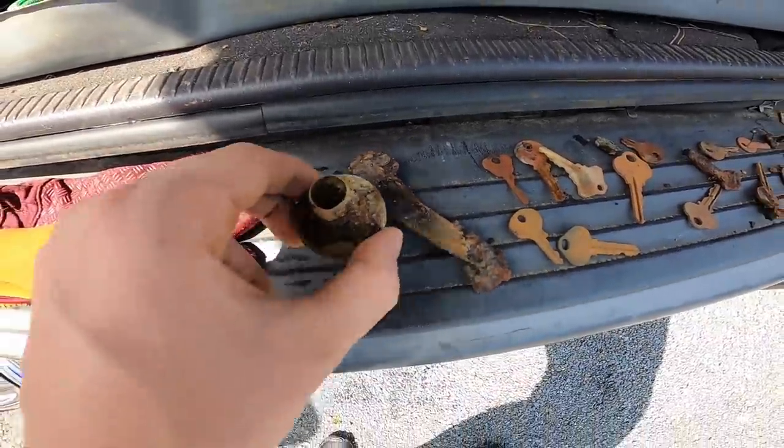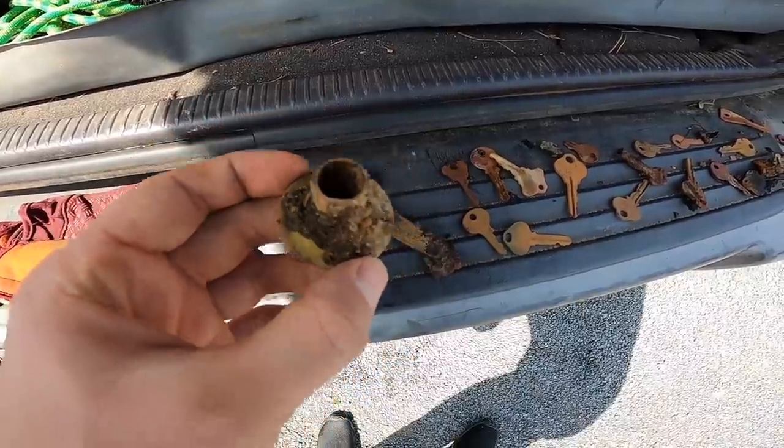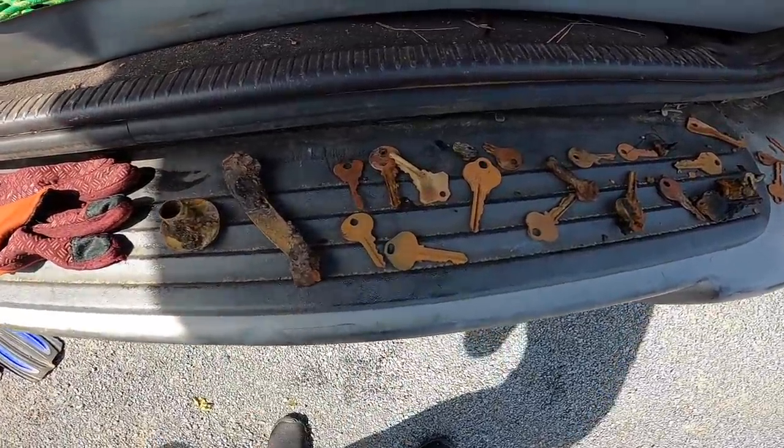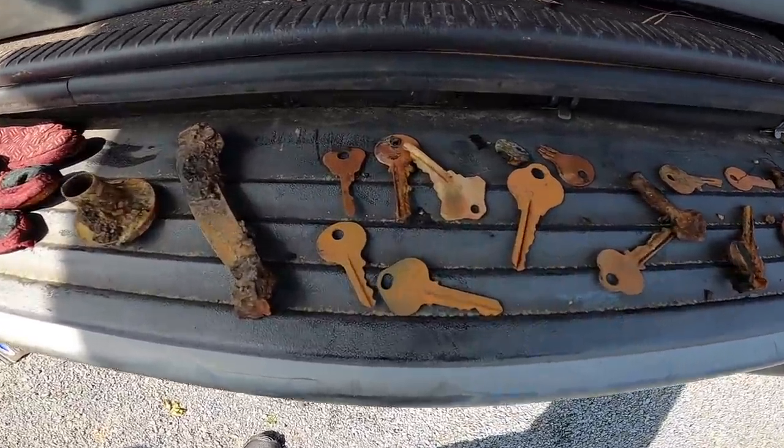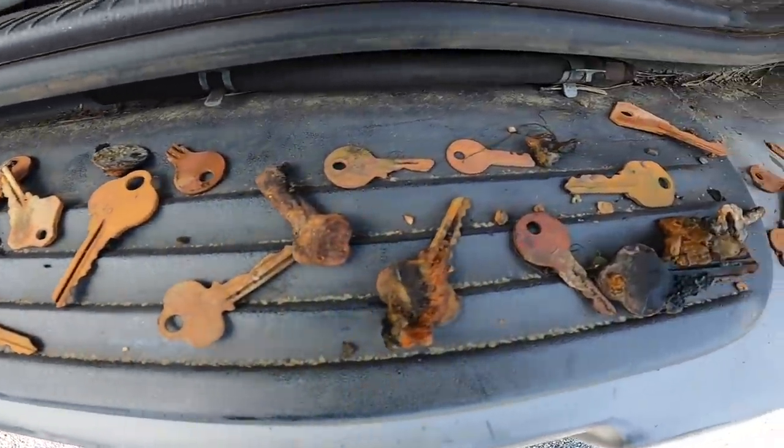Also got some nice pieces. This is the top of a powder flask. Also got a pocket knife and a bunch of keys. Jeremy got all these keys. Absolutely crazy. There's a lot of different varieties in there.